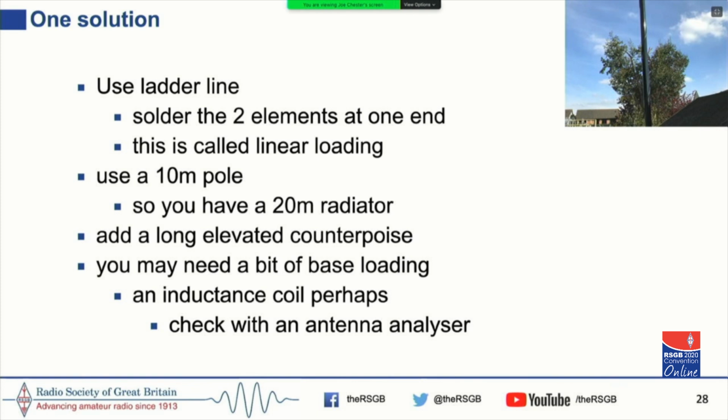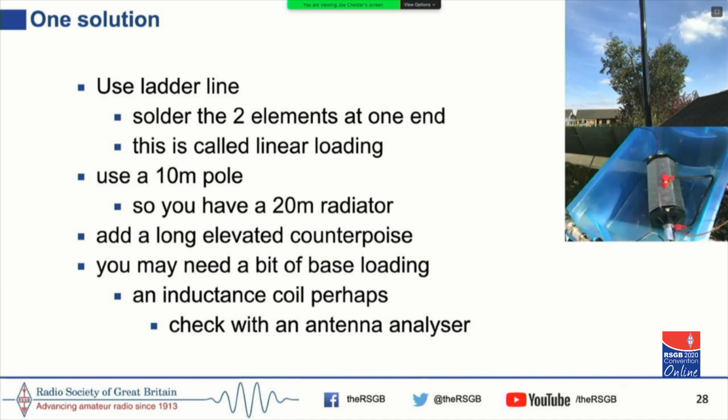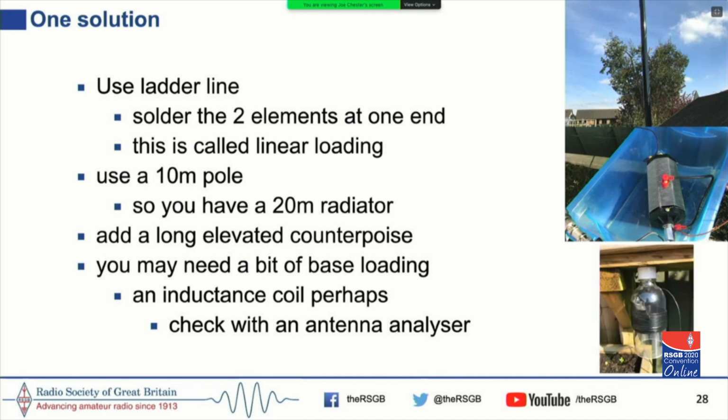Again, the 10-meter. So I end up again with a 20-meter radiator. I add a long elevated counterpoise. Now I do need a bit of inductance, a bit of base loading to get an effective match here. I've even actually at one stage made my own coil. Check it with an antenna analyzer. Move the tap along the coil, and you will get a match, and it will work.